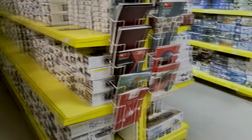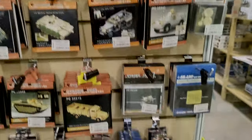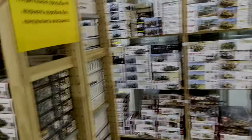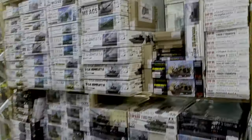Really extensive selection. Over here we've got some of the Master Club metal tracks, Voyager aftermarket accessories, Mir Modelei, it looks like some decal sets. So there's some stuff down there. Now let me go to this shelf and make sure I don't get too confused. Ah, right, okay, here's the 1/72 T-54. I didn't realize that was out. On this side, we've got more armor kits.